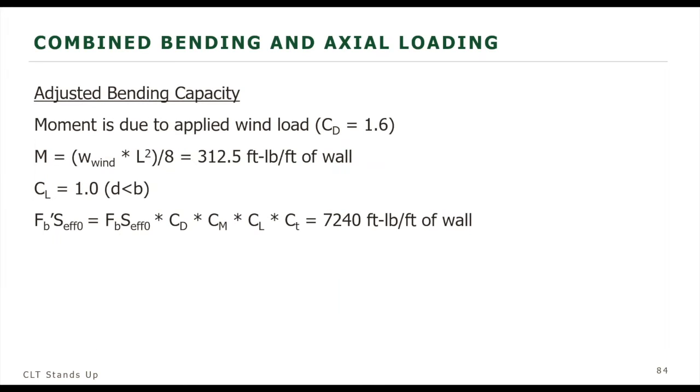Now the adjusted bending capacity is what is resisting the moment due to the applied wind load. So for wind, we have a load duration factor of 1.6. Our moment is simply calculated using principles of engineering mechanics, so WL squared over 8 gives us our applied moment. And then we can calculate our resistance moment using the F_b' S effective times our appropriate adjustment factors.